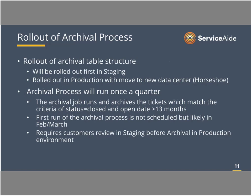And we're doing that migration on a customer-by-customer basis as we move to a public cloud environment. That release is called Horseshoe, and I'll talk about that a little bit, but we'll be rolling it out first in staging so you can see it. And then as we do the migration to this new data center, we'll be doing the archive as part of that. So we're doing it all in one and not adding any additional downtime or any additional overhead based on that. Once it's turned on in your environment, it will run just once a quarter.